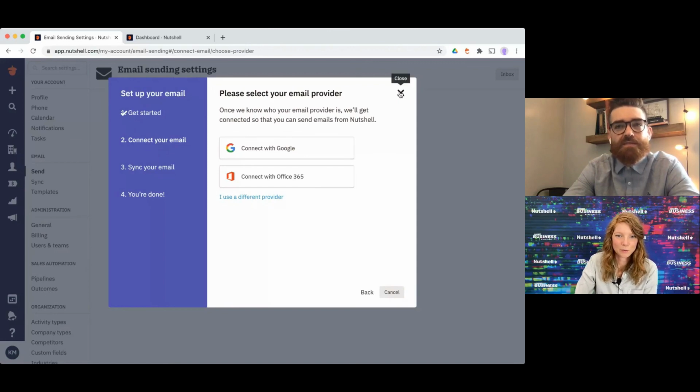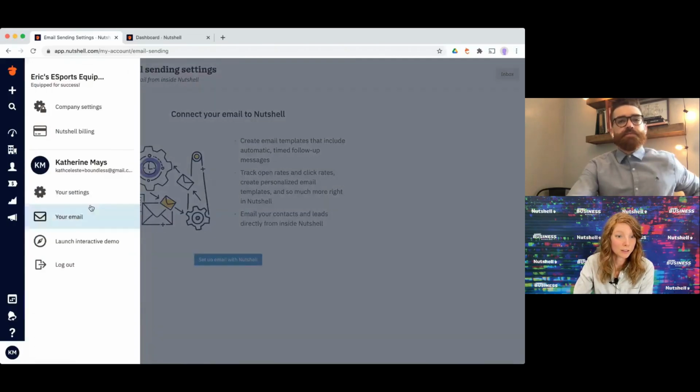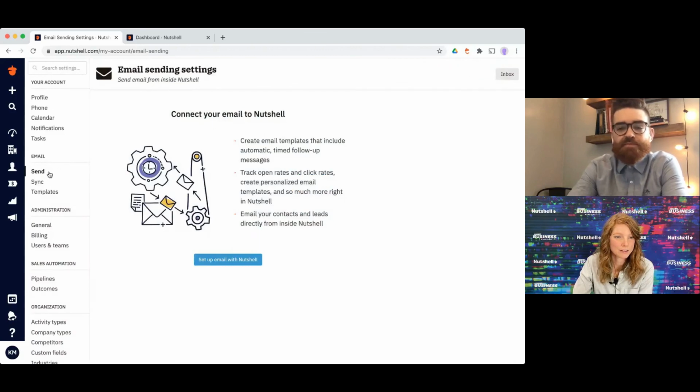I'm not connected with Google right now, but in order to set up an email signature, you'll just come into your menu over here, your settings, and then from there, you'll click on this email send section, and that's where you'll be able to enter in your email signature and format it so that it looks the way you want.